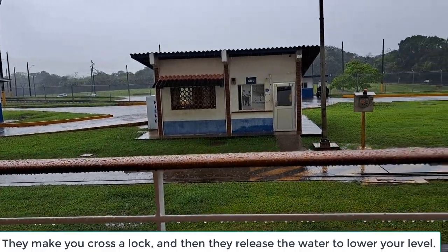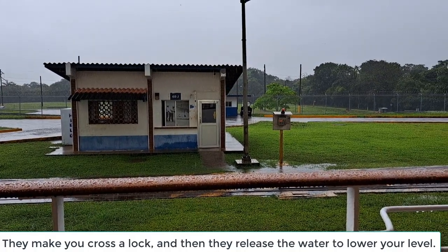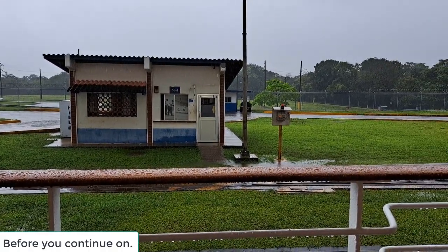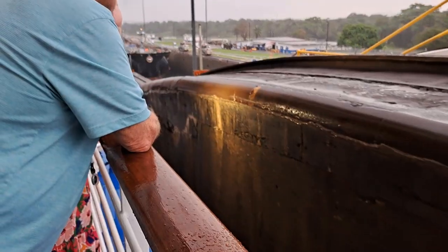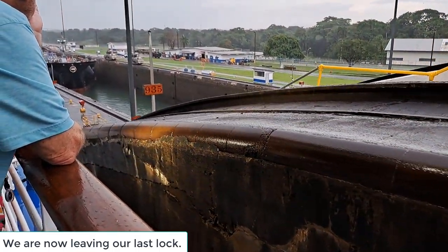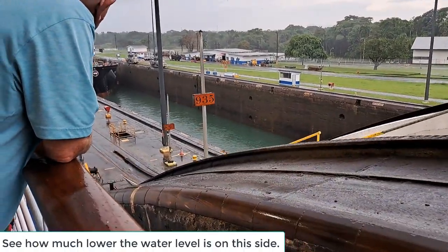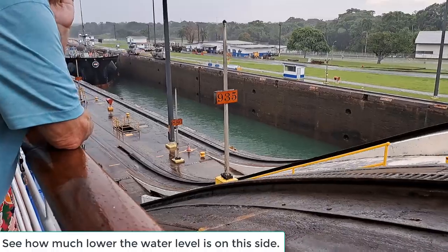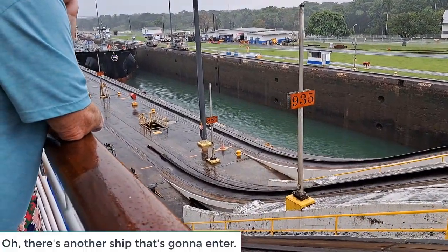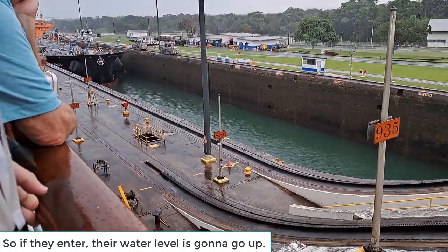They make you cross a lock, right? And then they release the water to lower your level before you continue. We are now leaving our last lock now. See how much lower the water level is on this side. Oh, there's another ship that's going to enter. So if they enter, their water level is going to go up.